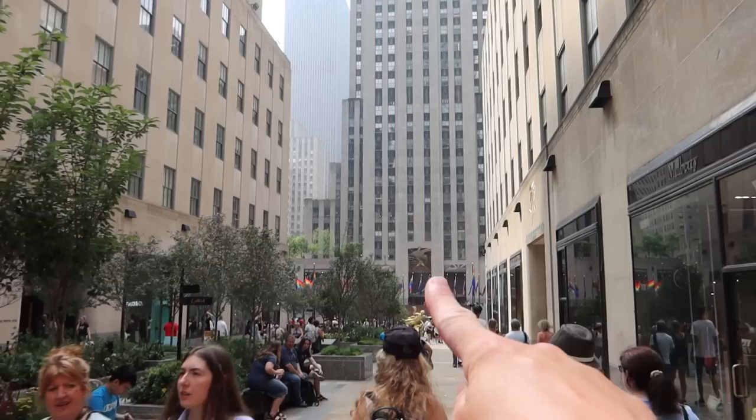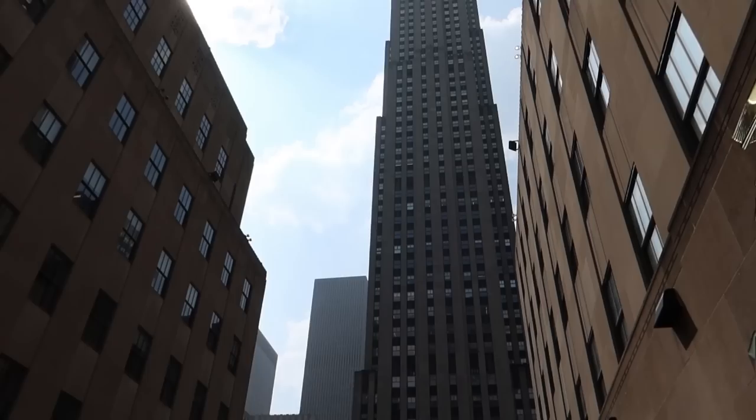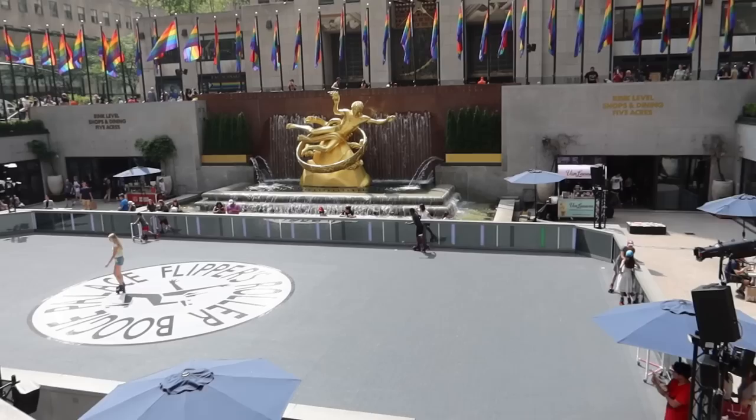Apparently the tree wasn't very good though last year. I remember reading that online. Skinny, wasn't it? Yeah, it was. It wasn't very bushy. I mean, you want a nice bushy tree, don't you? And here you go. This is where the famous New York ice skating rink goes. And as you can see, the roller skating at the moment, and the Christmas tree just goes over at the back there.